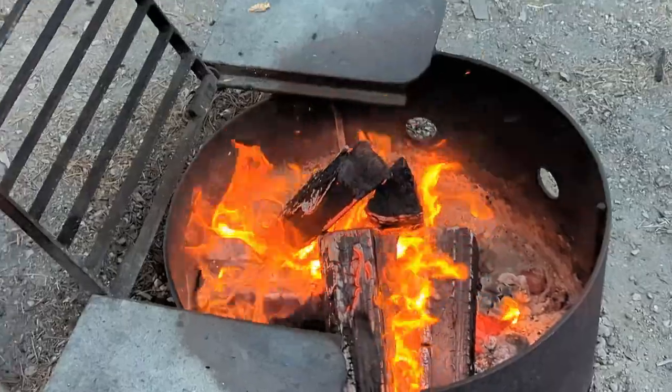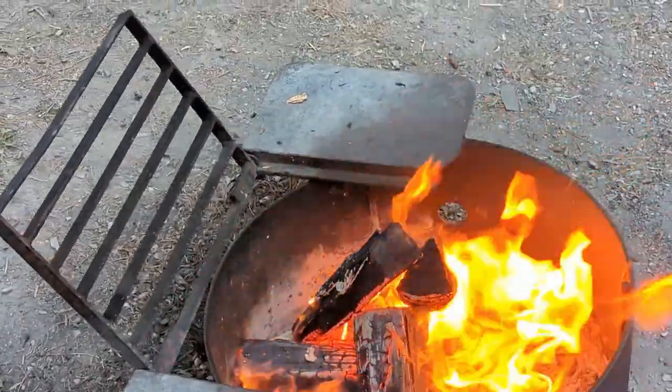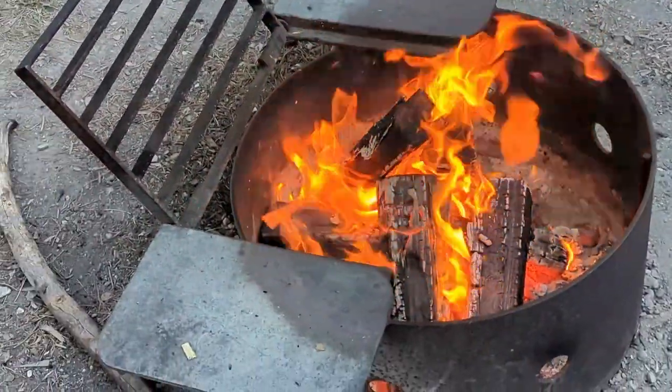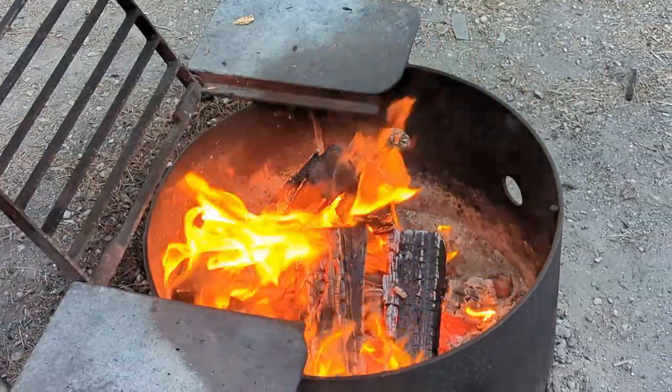Well, it's our last night here in Banff. We've had dinner, showers, all cleaned up. We're gonna burn up the last little bit of firewood we got and get ready to call it a night. Get up in the morning and head south.